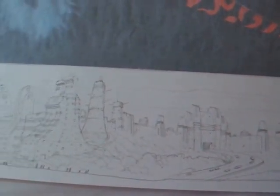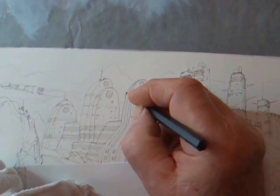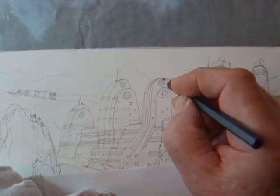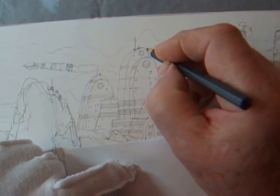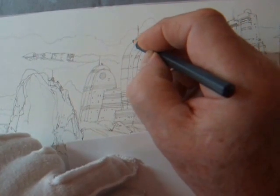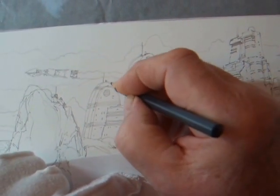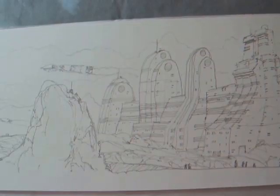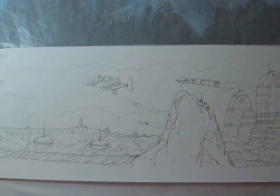There. I'll make the tower silhouettes a bit stronger. I like this design, a bit like old radios, but it seems very Los Angeles to me. I think it's a design I will work on. There. Do you think that does the trick?